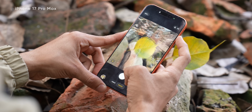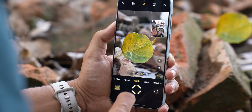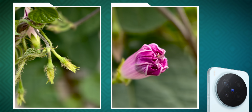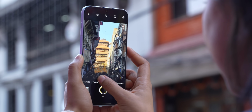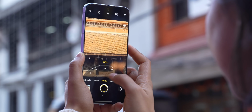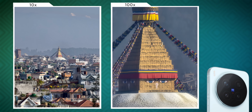And this 200 megapixel camera also absolutely crushes macro photography. Most phones use the ultra-wide lens for macro shots, but Vivo uses this telephoto lens instead that gives incredible depth of field and crazy sharp details. I also like the zooming ability of the Vivo X300 Pro. We get optical quality clarity up to 10x, and even beyond that up to 100x digital zoom, and the AI processing smoothens out the image very nicely.